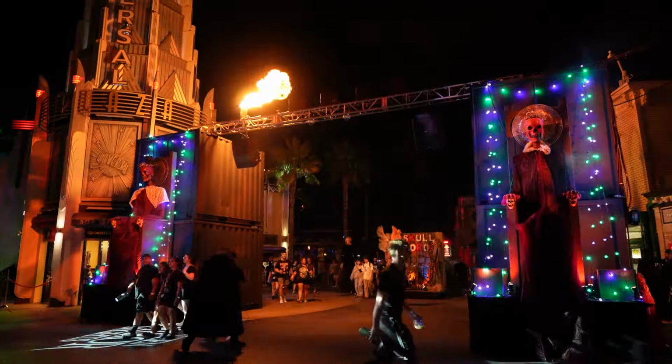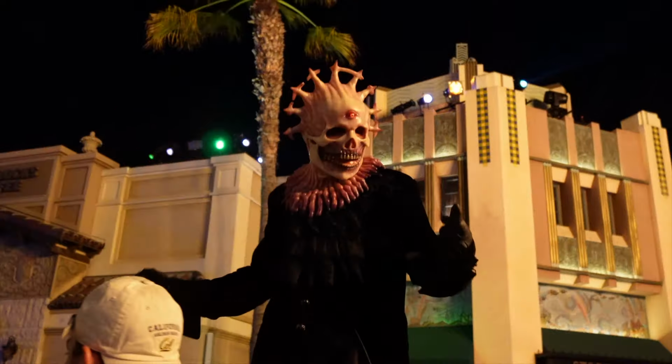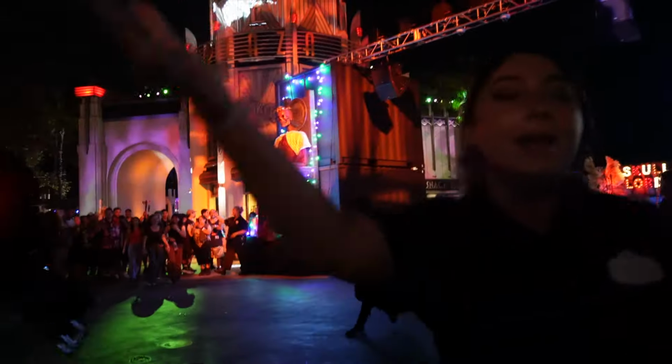So I was hanging by Skull Lords. It's a really fun scare zone, and the scare actors are really awesome. They know how to get close to you without touching you, and they stare into your eyes. It's super intimidating, but I really do like it. I was able to catch the Scaremony. This year, unfortunately, the Death Eaters are not here, but they're giving me a little Death Eater vibe. So at least we're kind of getting it in that scare zone.